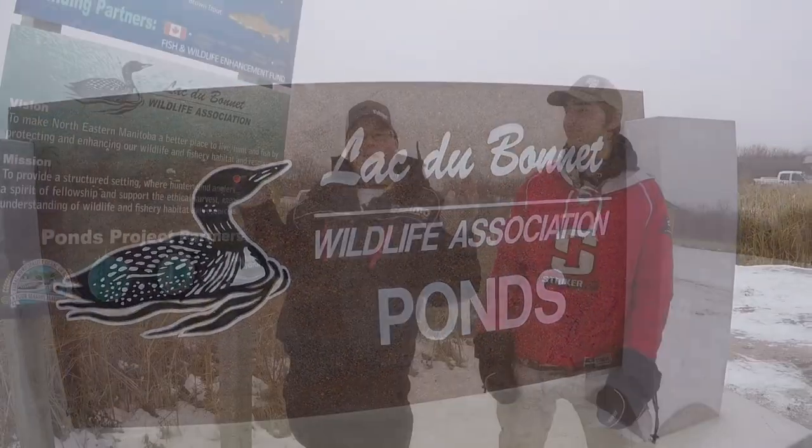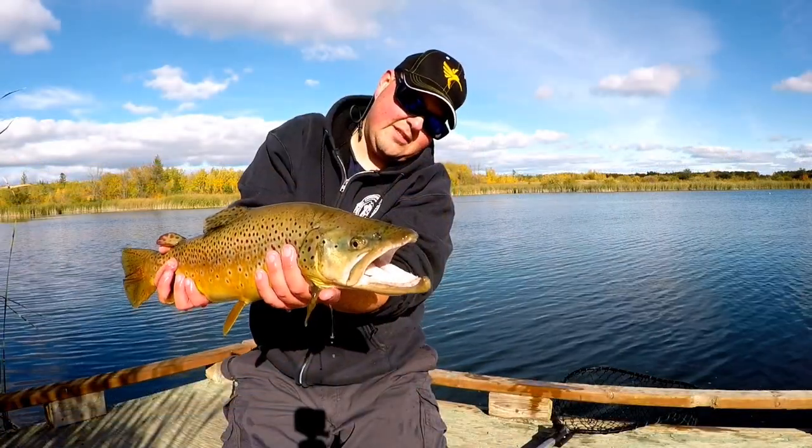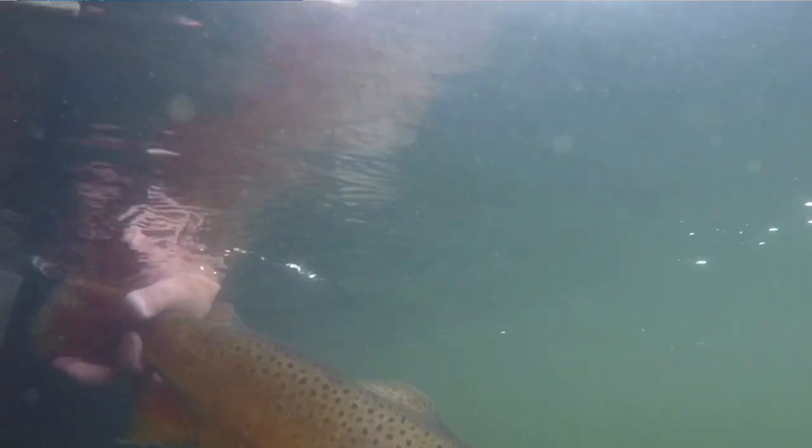So I know this fall there were so many big fish pulled out of this little pond. It was crazy. I know Nolan, you fished here this fall. I was here, I caught a couple of beautiful masters right off the dock. Beautiful, gorgeous fish, and I'm hoping we're gonna get some of those. Let's go rock this.